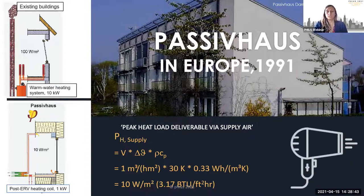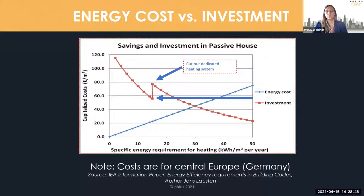And what that did in terms of investment is, if you chart from the right to the left here, you continue to invest in energy, and the amount you pay over time goes down. And there's a certain point where you can cut out the separate heating system. So I already have this fresh air ventilation system, but I also have my hydronic heating system. At a certain point, if I get my load in the space low enough, I can not have that hydronic heating system at all, and just deliver the heat through the fresh air ventilation. And that's that sharp drop you see right here. And this set that target.